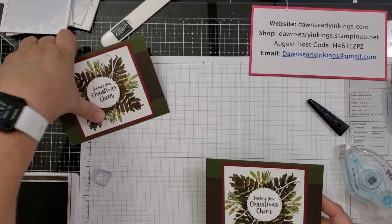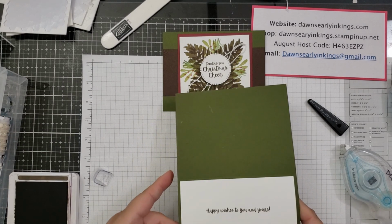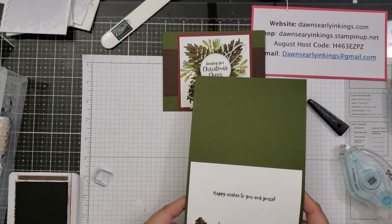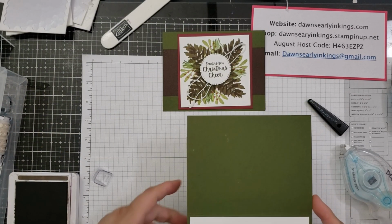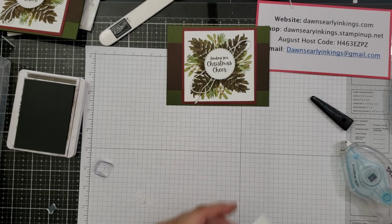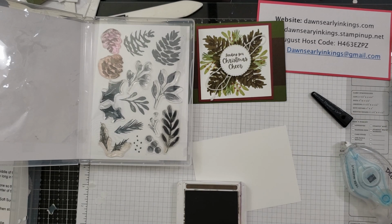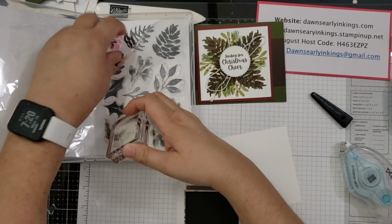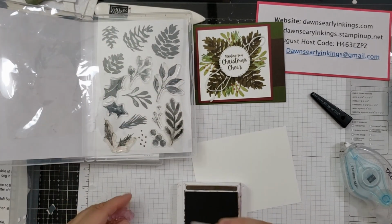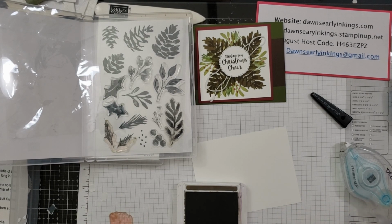So what I did here on this one, so that's the one we're working on. So then I also, see, I'm not perfect, and I'll be the first to admit. I did another little design in here, so we'll do that on the inside layer. So the thing to remember here is that this is a landscape card. Now we're going to go back to some of these other stamps. So we're going to do the same thing on the inside, but we're going to use the smaller pine cones.